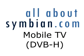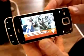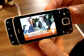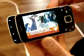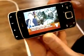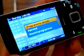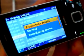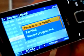A key feature of the N96 is its support for mobile TV. This takes the form of a built-in DVB-H receiver. DVB-H is a broadcast technology closely related to the DVB-T terrestrial technology used in many European countries. As we can see here, it allows the device to receive mobile TV broadcasts. The N96 TV application includes an electronic program guide shown here, including the ability to remind or even record a program.